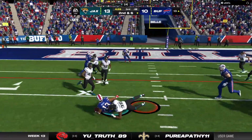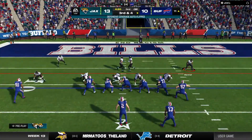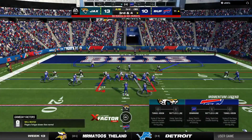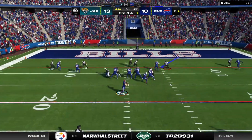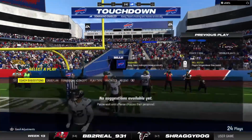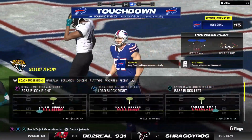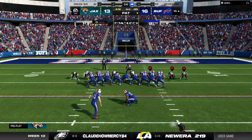A run for Weber. And he'll work free from one tackle, but that's about all as he's taken down. And the offense moving quickly to the line. He'll look to throw. And that is caught. Touchdown, Buffalo. A great effort there. His 3rd touchdown now on the year.